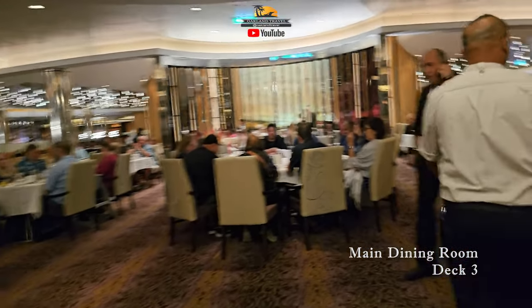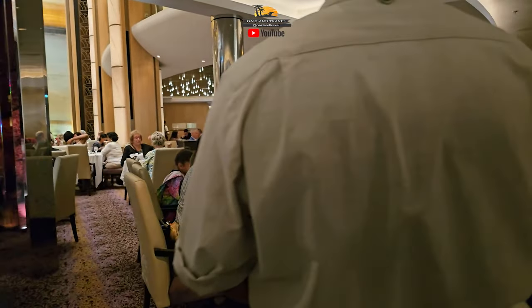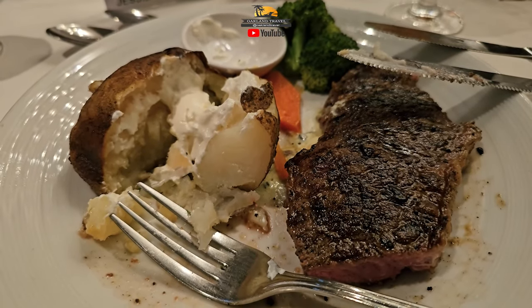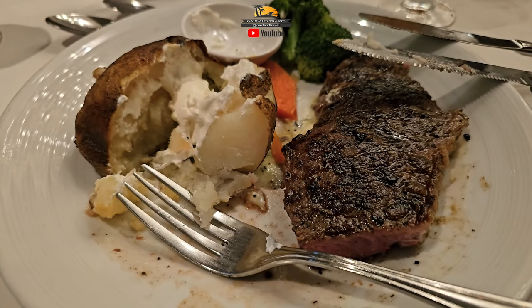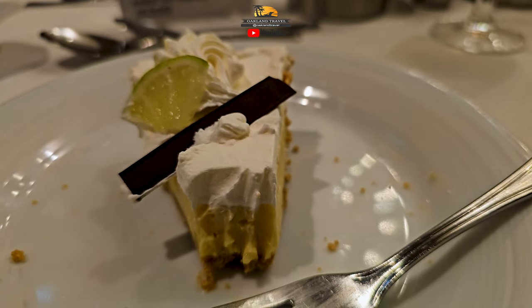What turned out to be our favorite bar during that cruise, the Schooner Bar. A little drink before dinner. Now here we are, deck number three, the main dining room doing the My Time Dining. And I had the steak here and the key lime pie for dessert. And man, it was really, really good.